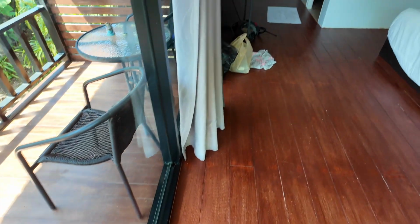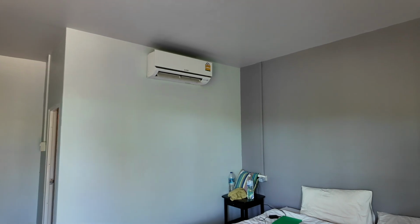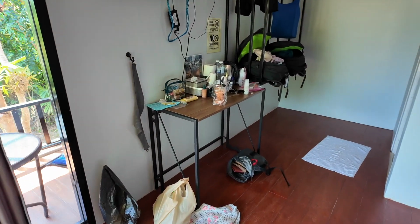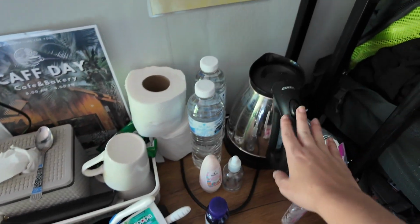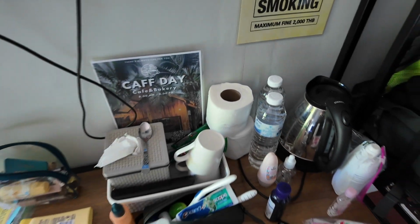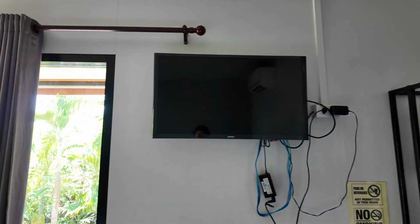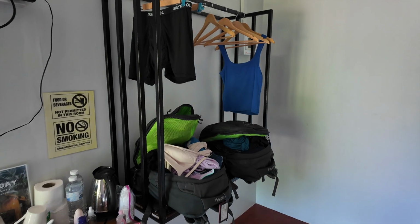And inside it's nothing crazy, but we've got the bed here. There is air conditioning, which is amazing. A lifesaver, literally, because it's so hot. You have to have it. A fan would not be enough. Air conditioner is a necessity here. And then it's a bit of a mess over here, but there's this little table area, and they did give us some mugs and a kettle, water, toilet paper. There's a little cafe that's close by that we've gotten coffee at, which is good. And then there's a TV. We have not turned this on, so not sure if that works. And then a little place for luggage and hangers.